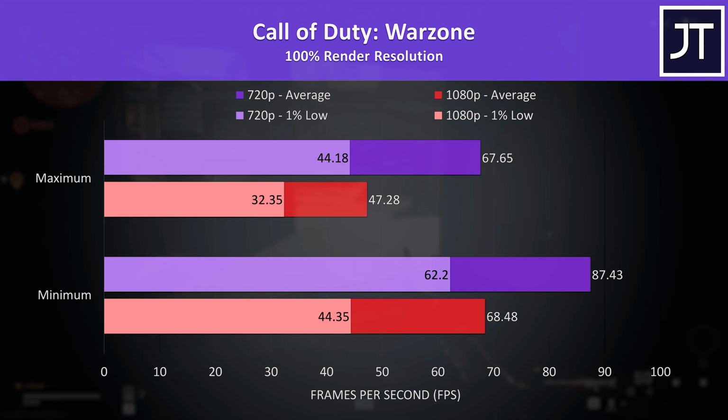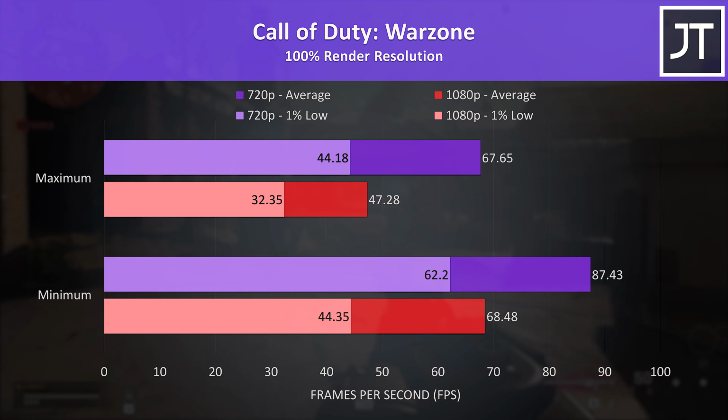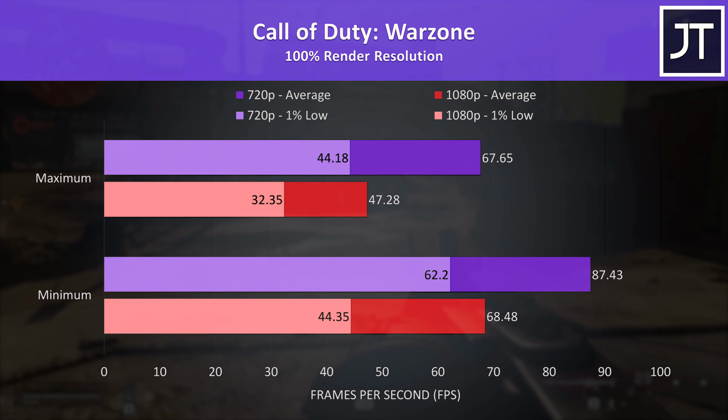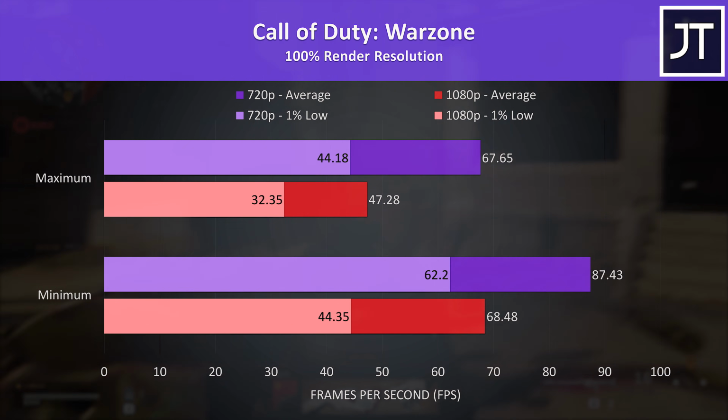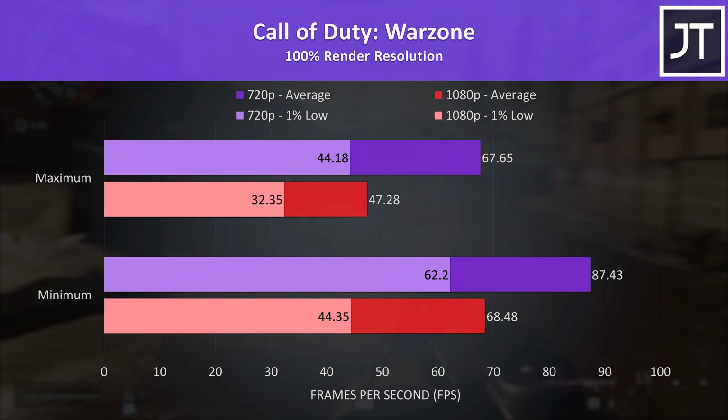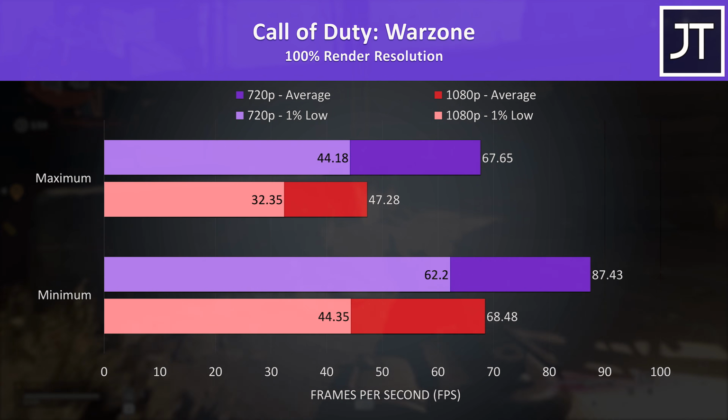Call of Duty Warzone was tested in the practice battle royale mode. I've used either all settings maxed or at minimum here, as there aren't any built-in setting presets. Even 1080p was able to run above 60 FPS with everything at minimum. Max settings was usable, but there was definitely much more noticeable stuttering.